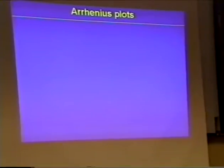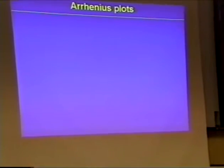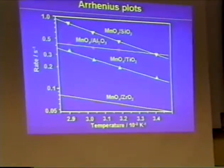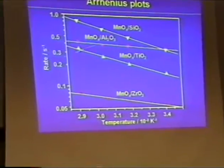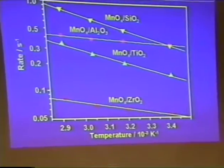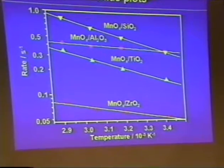We've then looked at the Arrhenius plots, and essentially we looked at the largest ozone partial pressure, and we looked at the activity as a function of the temperature. And what we essentially see is that in the case of the alumina, we get a very low apparent activation energy. And in fact, the trend follows alumina, zirconia, titania, silica, which I'm going to present next.